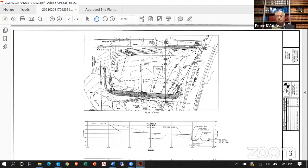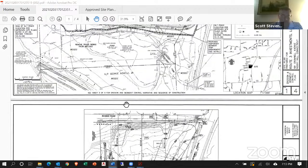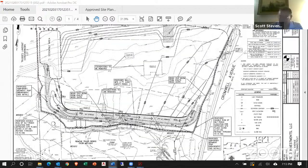Okay, as most of you know, I'm Scott Stevens, registered professional soil scientist with Soil Science and Environmental Services. Our offices are here in Rocky Hill, Connecticut. Previously, before 2013, our offices were located in Cheshire, Connecticut. As was mentioned, previously our firm had delineated the wetlands on the site in 2007.